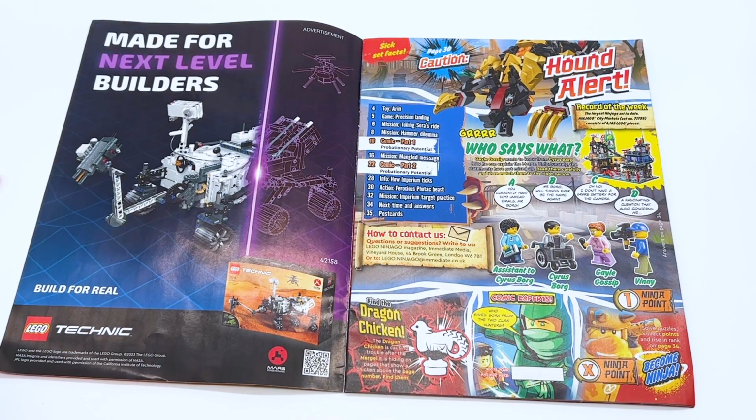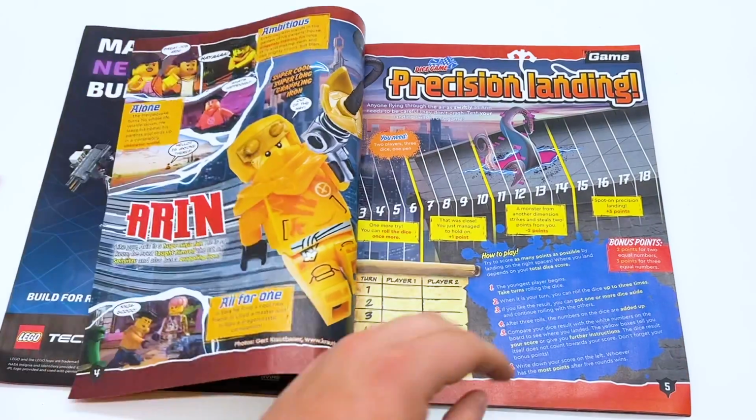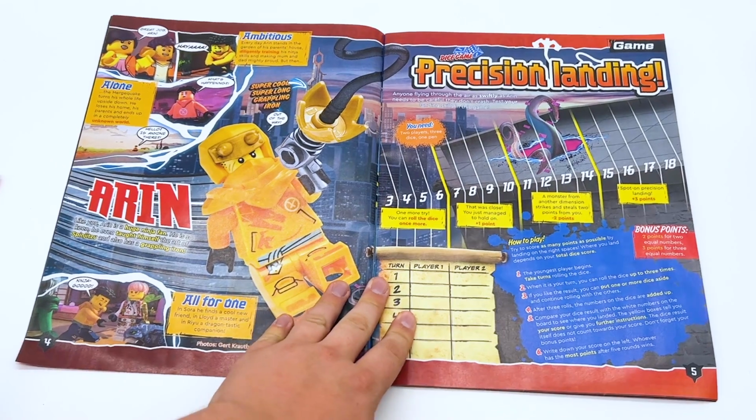There's an advertisement for LEGO Technic here. That's a new one for these magazines. Table of contents, and now let's turn to the first page. And this is, of course, the page on the Arin minifigure.